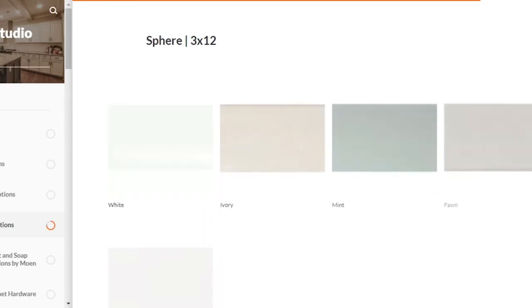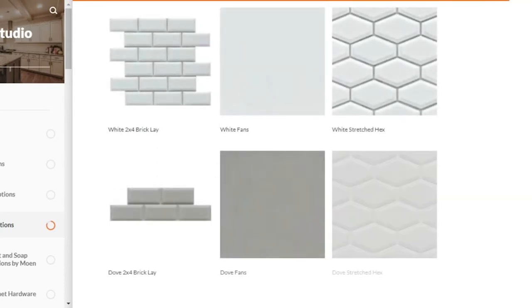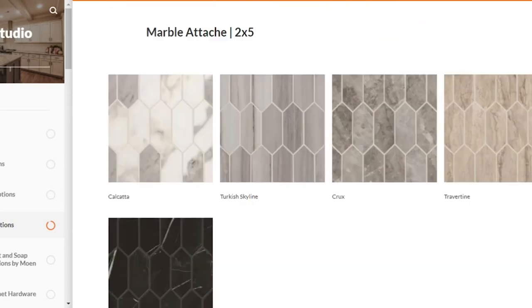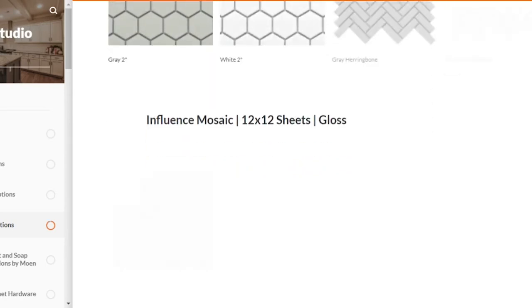But I did want you guys to see how many options there are and how far up you can go in terms of expenditure.